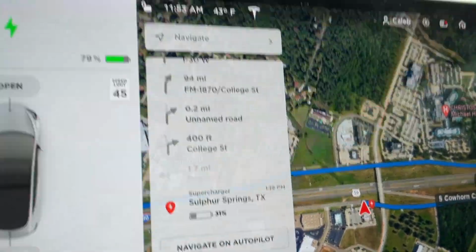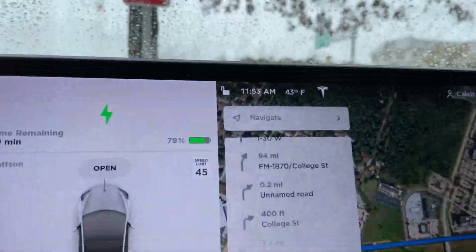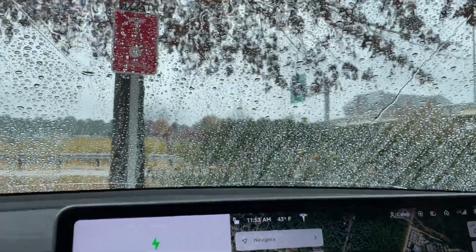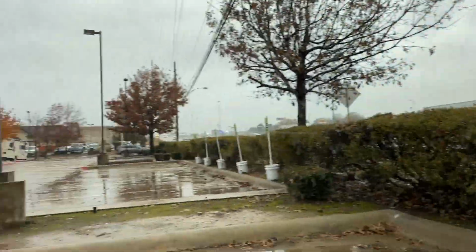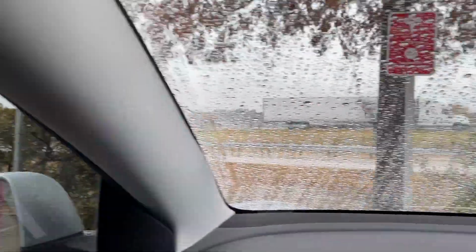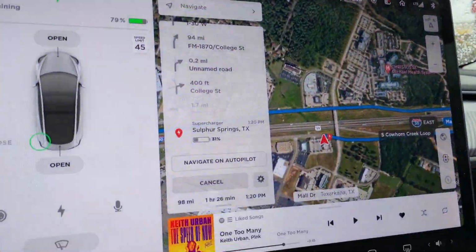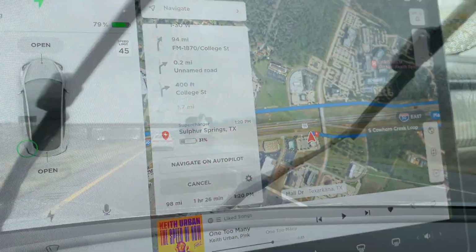All right, so I've got my 31% of buffer now. You can see the rain's picked up a little bit, but 79% on the battery. This is the first time I've ever had to supercharge in the rain, so thankfully we're all good. And then we got one more Tesla over here, so I'm gonna unplug and get to Sulphur Springs.